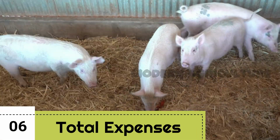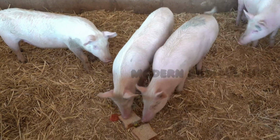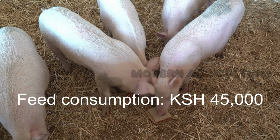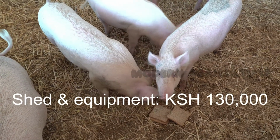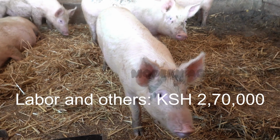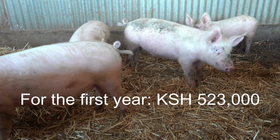Estimated income and expenses for the first year. Now, let's sum up the expenses for the first year of our pig farming business. Procuring piglets and feed costs, Kenyan shilling 63,000. Growth and feed consumption, Kenyan shilling 45,000. Shed construction and equipment costs, Kenyan shilling 130,000. Vaccination and health expenses, Kenyan shilling 15,000. Labor and miscellaneous expenses, Kenyan shilling 270,000. Total expenses for the first year, Kenyan shilling 523,000.